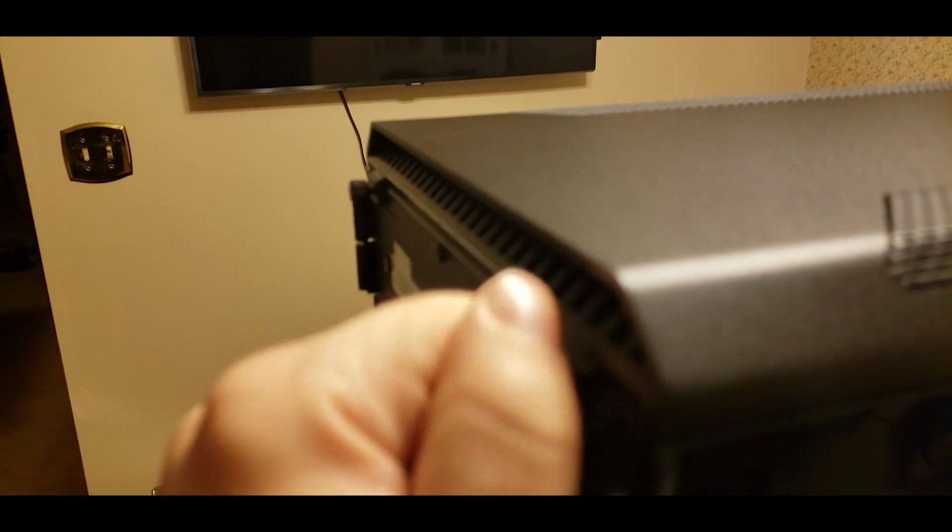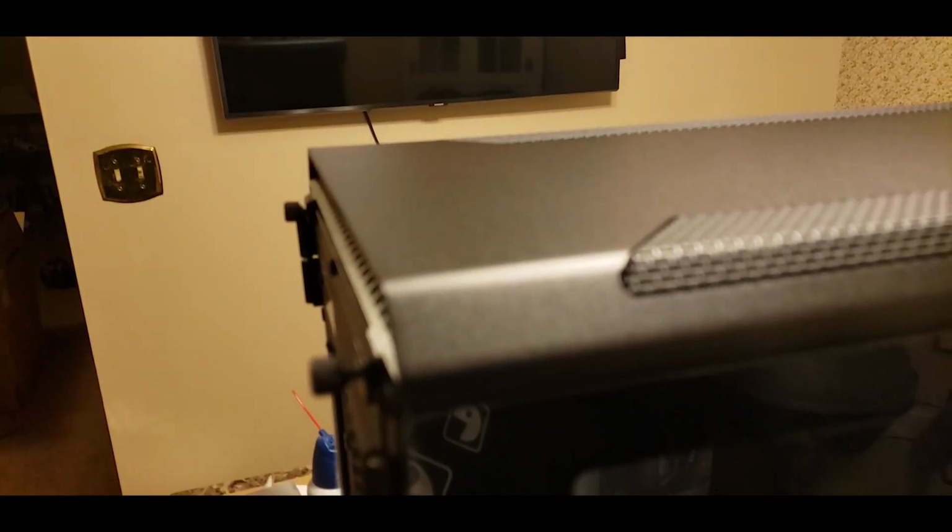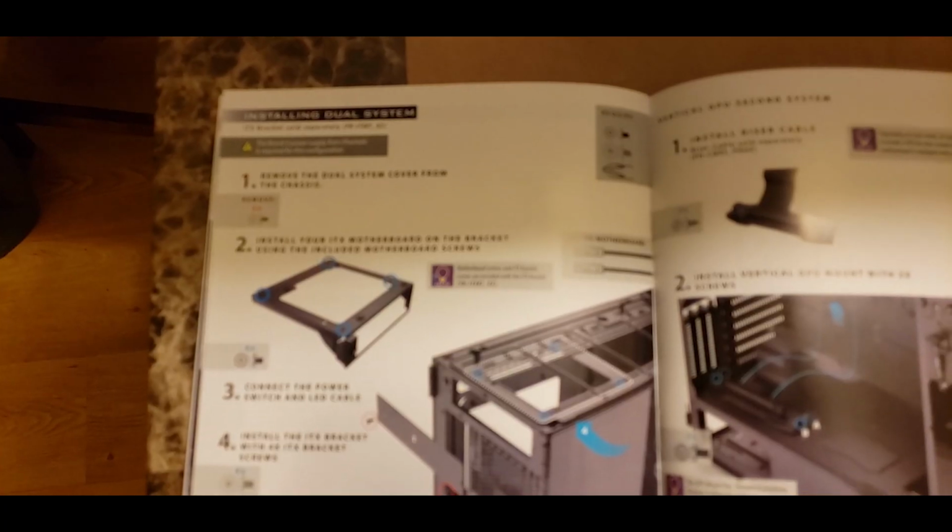See, we've actually got grates here for airflow, and I believe that this can come off. I don't want to rip on the thing. Oh yeah, I think there's these thumb screws in the back here, and we can get this off the top, and then I can show you what that looks like. So give me 1 second to take those off.